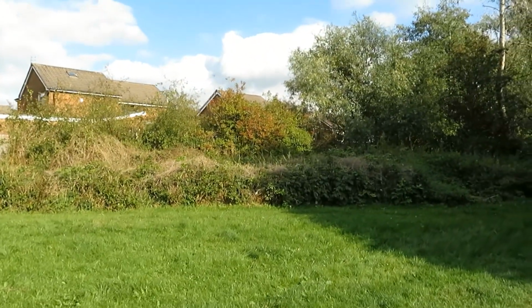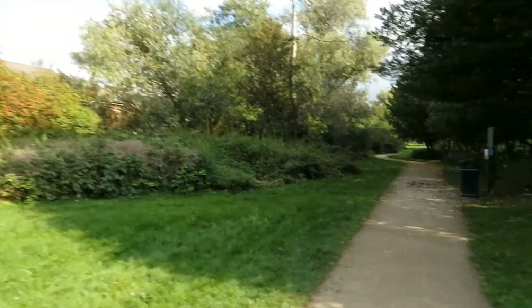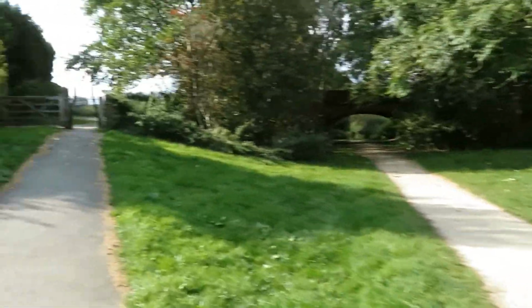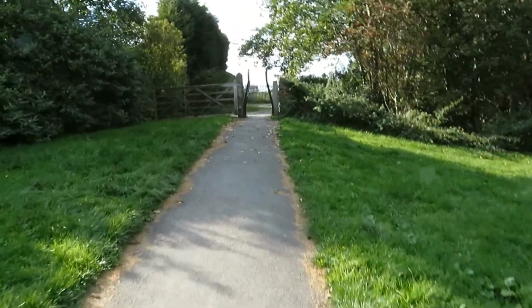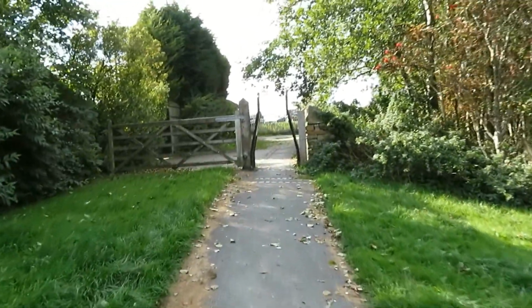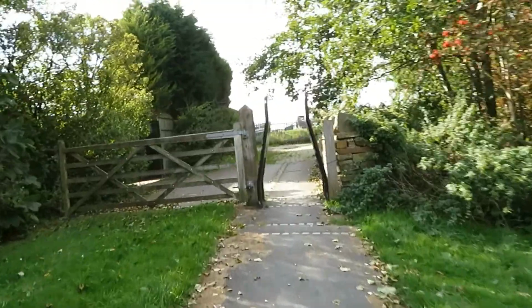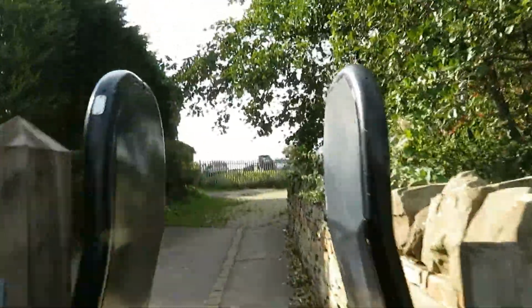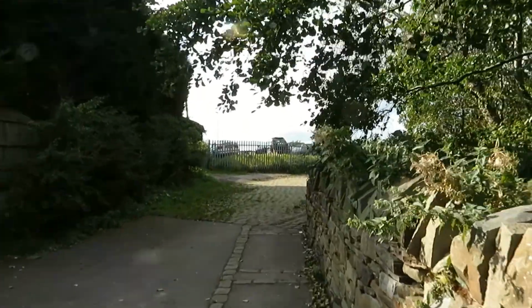The station was a really fantastic station actually, and it had a footbridge over it and everything. And if I just come up here, I think the remnants of the goods yard are still here. Oh yeah, the cobbles are still there, see? This was leading down into the goods yard.